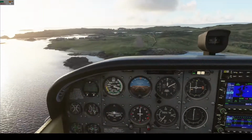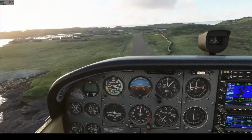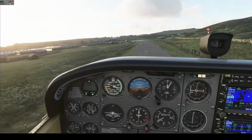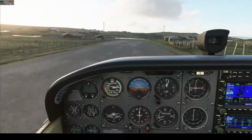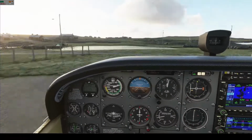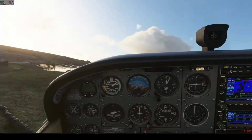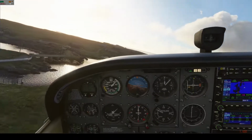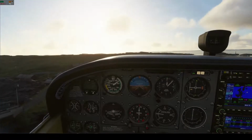Whoa. Oh, this is going to be a bit mad. Whoa. Am I going to make the end? Am I going to go off the end? I'm going to go off the end, aren't I? I can't get any slower. Let's try landing this way. Maybe the wind's changed direction. I've got a tailwind or something.